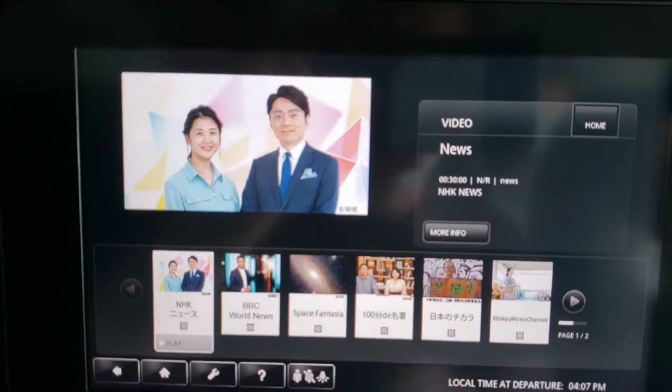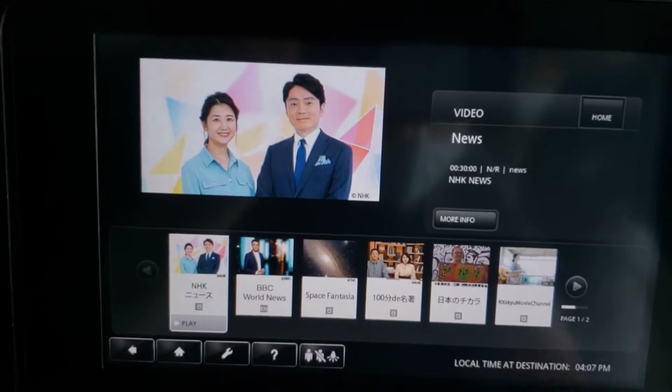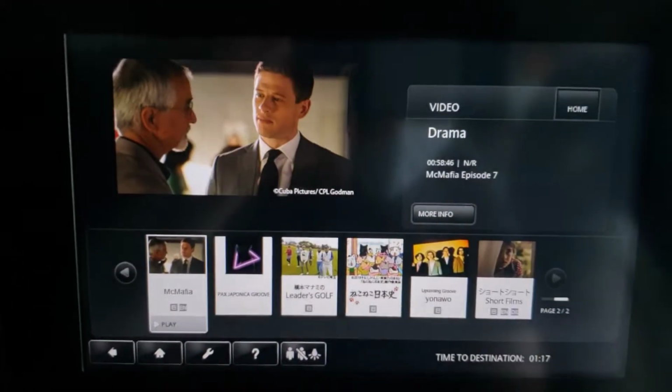The in-flight entertainment system was quick, responsive, and intuitive. It had a nice little selection, everything from news, sports, movies, and documentaries.